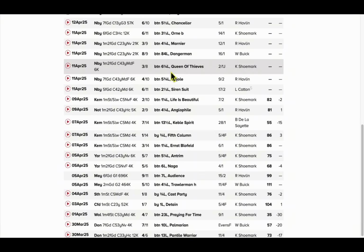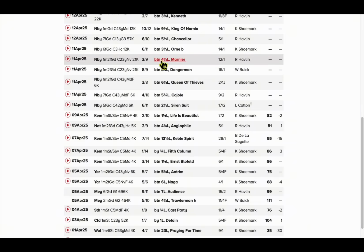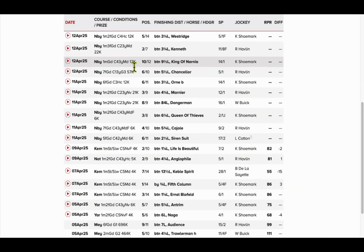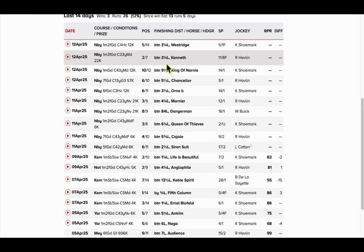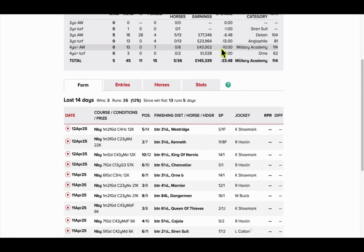Newbury, 2 to 1 joint favourite, got beat 6 1/4 lengths. Newbury, 8th of 9. Newbury, 3rd of 9, beaten 4 1/4. Newbury, 6th of 11, beaten 3 1/2. Newbury, 6th of 10, beaten 5 1/2. Newbury, 10th of 12, beaten 9 1/2. And then a couple of short ones at Newbury. 2nd of 7, 11 to 8 favourite, beaten 3 1/4. Newbury again, 5th of 14, beaten 3 1/4, 5 to 1 favourite. He's not had a winner on turf yet.